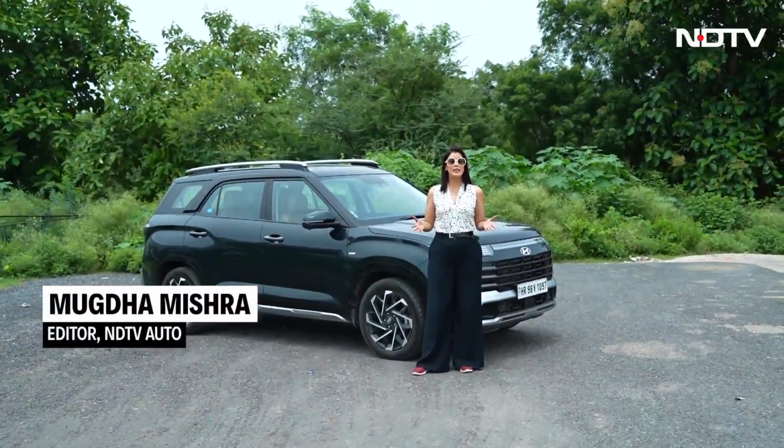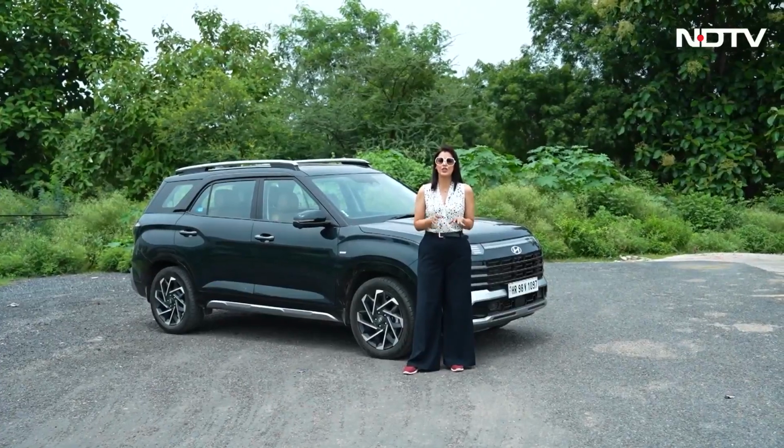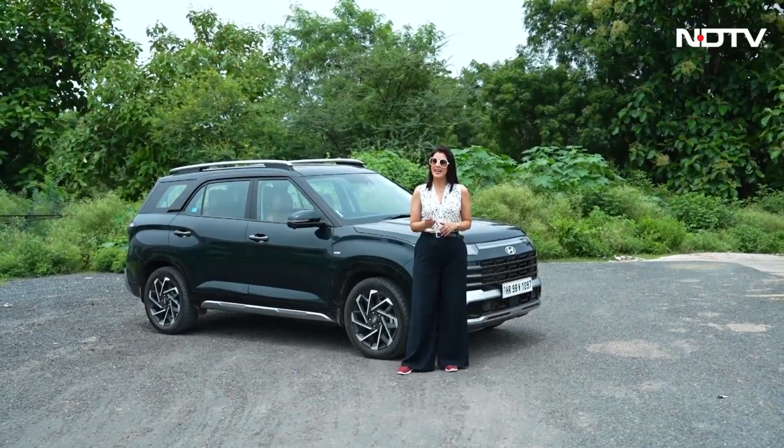It was Independence Day and as is customary, Mahindra made a splash. This year, they showcased some very exciting concepts. Let's take a look.